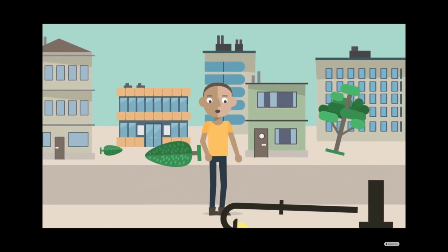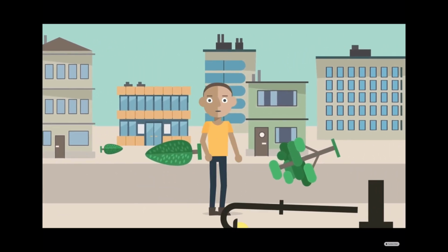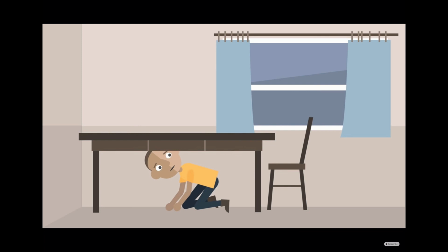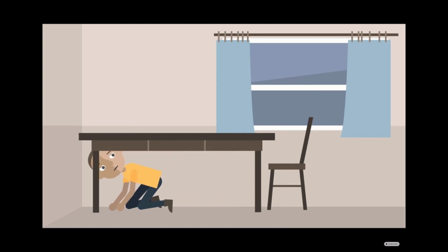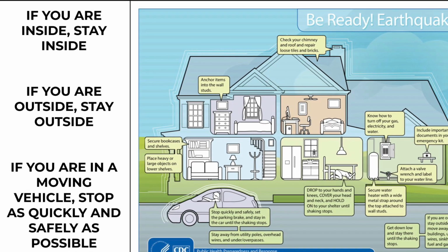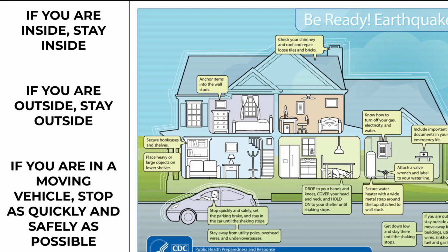If possible, within a few seconds before shaking intensifies, quickly move away from glass, hanging objects, bookcases, china cabinets, or other large furniture that could fall. Watch for falling objects such as bricks from fireplaces and chimneys, light fixtures, wall hangings, high shelves, and cabinets with doors that could swing open. If available nearby, grab something to shield your head and face from falling debris and broken glass.